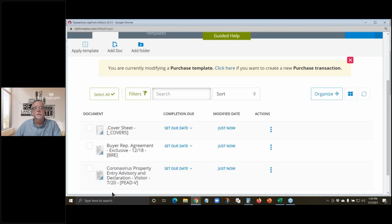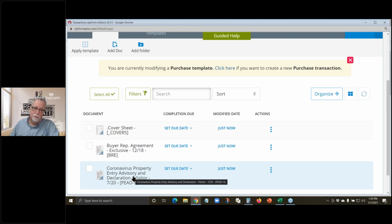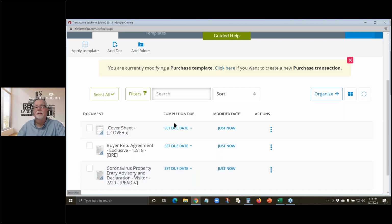And so we've got a PEAD form. The PEAD-V form is a form that we have to fill out before we're allowed to show property. We're probably going to have to show somebody a house before we're going to write an offer. Probably, right? I'm going to go out on a limb. All right, so we've got the buyer representation agreement. We've got the PEAD form, because we're probably going to need that.